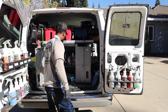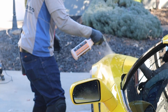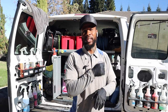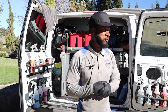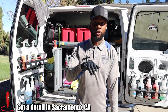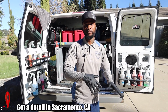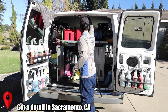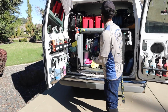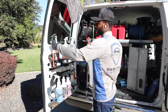Got it. And of course, do you always use bead maker on every car, or is that one of those special, how would you say it? It's dependent on the package. That's not something I just spray on every car. For people that don't want to pay for protection, what I use is P&S Paint Gloss, which is purple. That's for the people that don't want protection. Then it goes a stage up to three months. I got Turtle Wax right here for the three-month protection, and I also use the bead maker for the three-month protection.